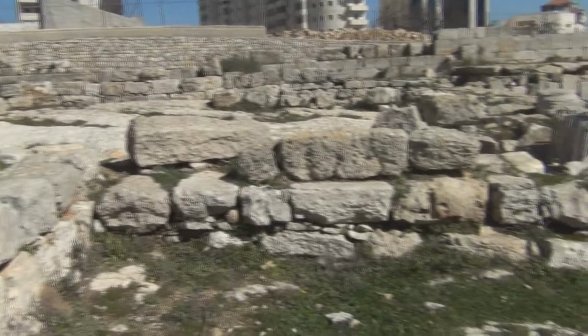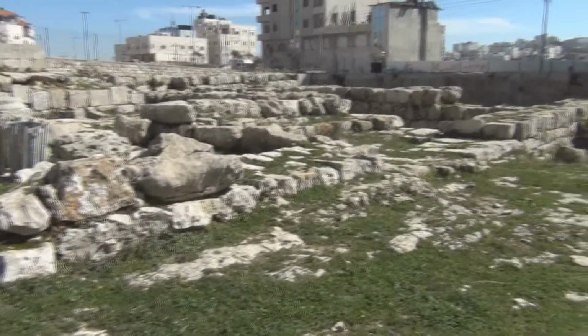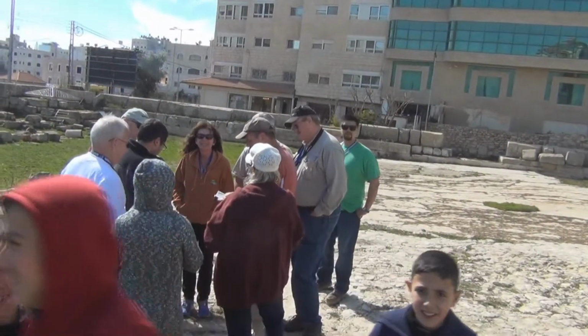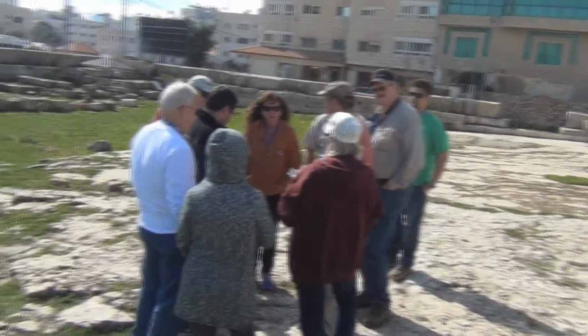Then the Lord said to Abraham, why did Sarah laugh and say, will I really have a child now that I am old? Is anything too hard for the Lord? I will return to you at this appointed time next year, and Sarah will have a son. Sarah was afraid, so she lied and said, I did not laugh. But he said, yes, you did laugh.